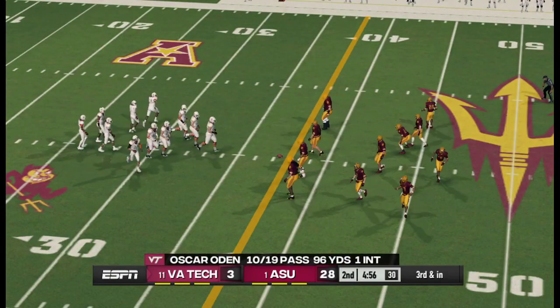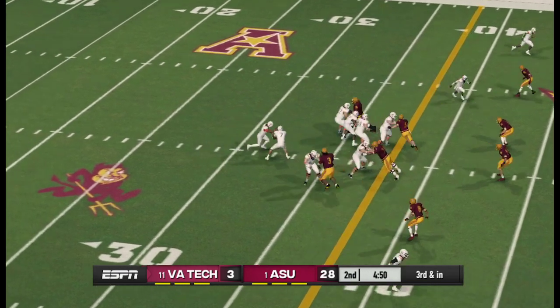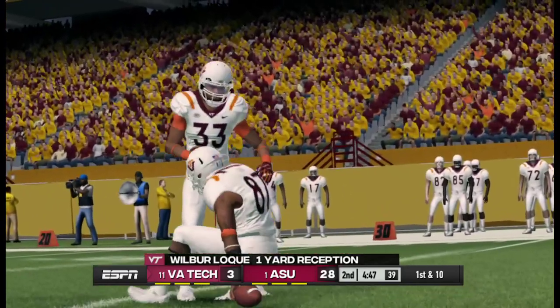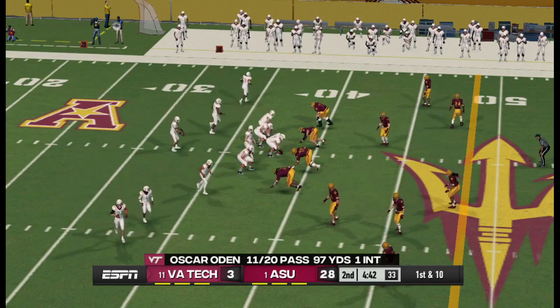Better run this one up the gut. They're going to go 3 wide, offset tight end. Hands it to face the handoff to Hustle. It floats it over to the left side. Loki makes the catch at the line of scrimmage. They're going to mark him good for the first down. That was something.